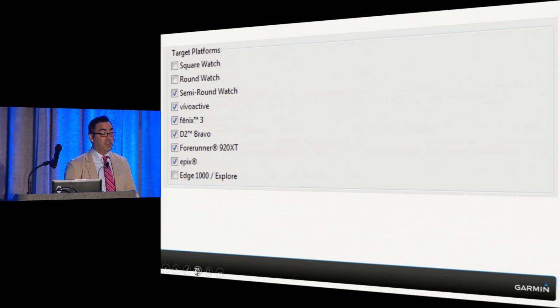So for example, some of our devices have round screens. Maybe you like the round screens. Maybe you hate square screens. Fine. You have the power at the granularity level to say, I only want to support the round devices. Forget you, square devices. Maybe you like touch screens versus buttons. You are allowed to pick at the fundamental level, I want this app to be on these devices.